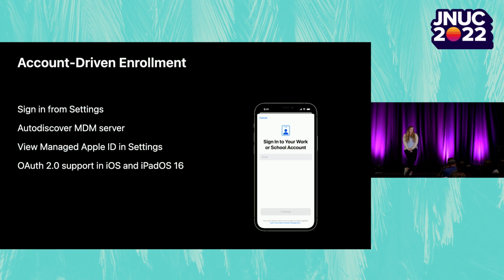So a streamlined user enrollment process is going to be built right into the Settings app. During the keynote, there was a great example of this, so if you haven't watched that or if you missed that, please make sure you go back and watch. But this is going to make this as easy as possible for end users to enroll their personal devices.